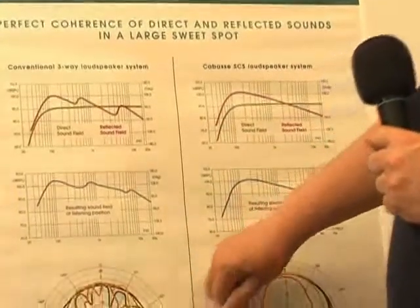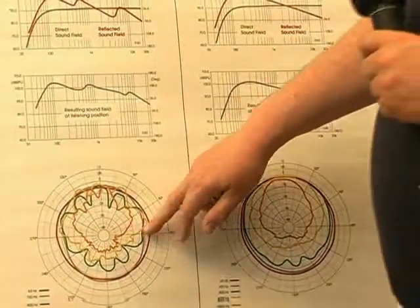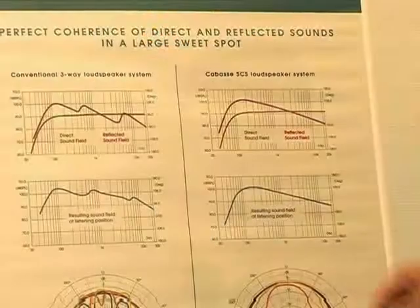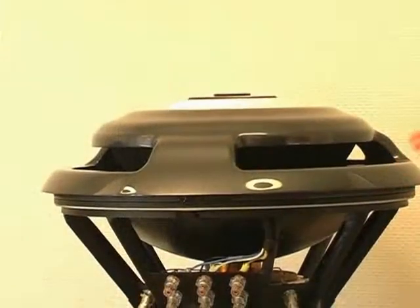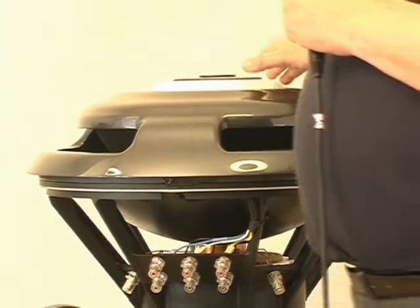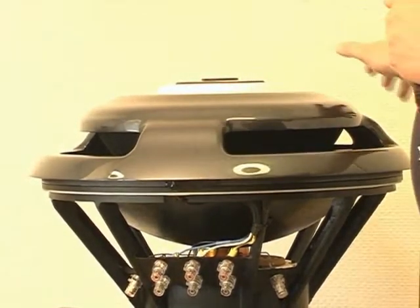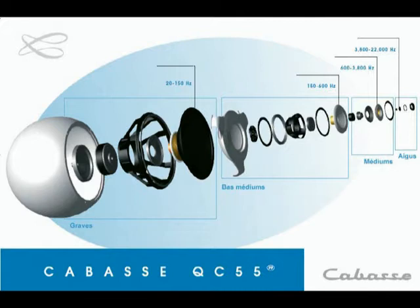Here, exactly. So here, this is the polar curves at different frequencies of a traditional speaker. It looks quite messy. What we achieved with our system, because we've been using a special shape, and it's very easy to see here the principle we have. This is what we call the QC55, so that's a quad coaxial driver. You have a 22-inch woofer here, our 8-inch low mid-range, then you have a mid-range and a tweeter. And you can see here that it forms a portion of a sphere. The tweeter is not loaded by the mid-range. The mid-range is also free in front of the low mid-range unit. And the woofer is just behind it.